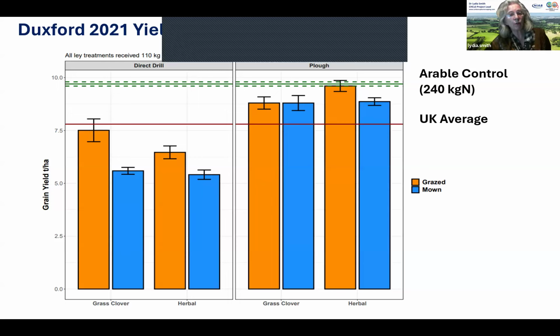So this was probably worrying him in that first instance, that there really was a much lower establishment following the lay. So this is going back into wheat, and then we've got a low establishment, and particularly after the herbal was really quite low numbers. Here is the arable control in terms of establishment. But look what's happened now. As we get down to growth stage 30, the wheat's beginning to catch up, and in fact it surpassed already the arable control as we get to growth stage 30.